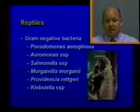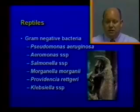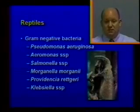Because reptiles mainly have gram-negative bacteria, our selection of antibiotics for them leans more toward the gram-negative side. Enrofloxacin is used very commonly in reptiles. You can use it for an injection, but we don't like to use enrofloxacin in an injection that much because it can cause a lot of muscle necrosis, and it's very painful to inject.